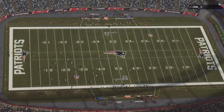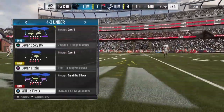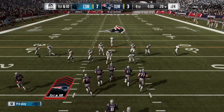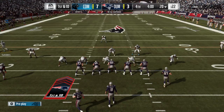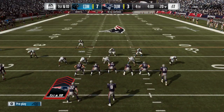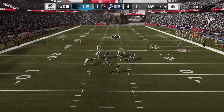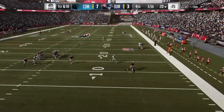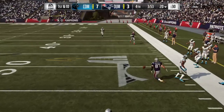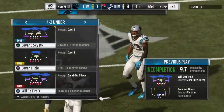Back now in Foxborough. Trying to shake off the interception. He'll look to throw. Flush to his right. And lucky to get away with one there. That one nearly picked. 2nd down.